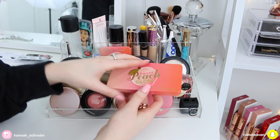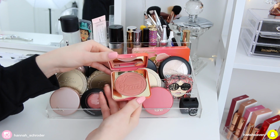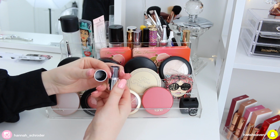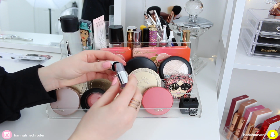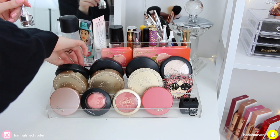I've got a Too Faced Sweet Peach Glow palette. I love this palette too. Papa Don't Peach blush in here as well. I've got a Cover FX Click Stick Peach Corrector. This is a really great peach tone corrector if you're looking for one for under your eyes or anything like that. Benefit products up the back here if I can ever get them out.